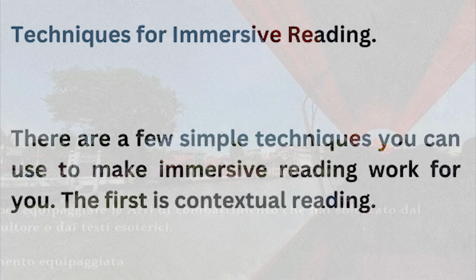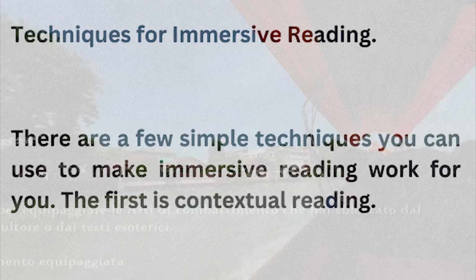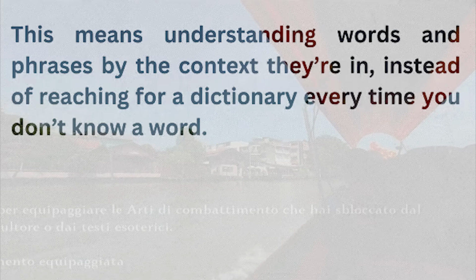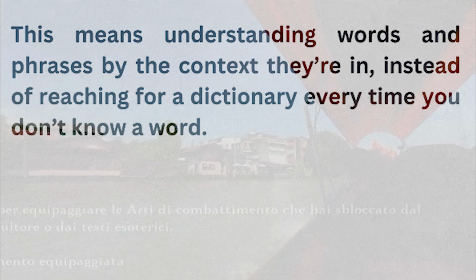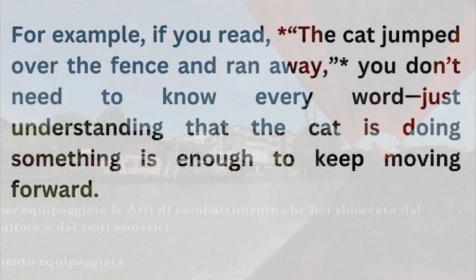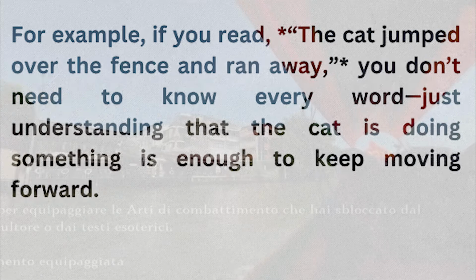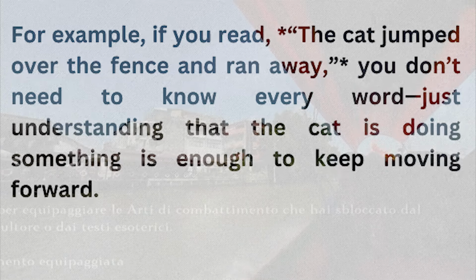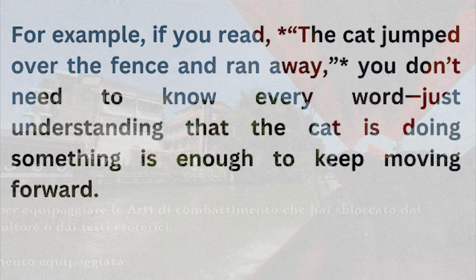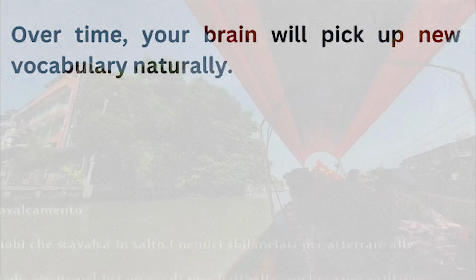There are a few simple techniques you can use to make immersive reading work for you. The first is contextual reading. This means understanding words and phrases by the context they're in, instead of reaching for a dictionary every time you don't know a word. For example, if you read, "The cat jumped over the fence and ran away," you don't need to know every word. Just understanding that the cat is doing something is enough to keep moving forward. Over time, your brain will pick up new vocabulary naturally.